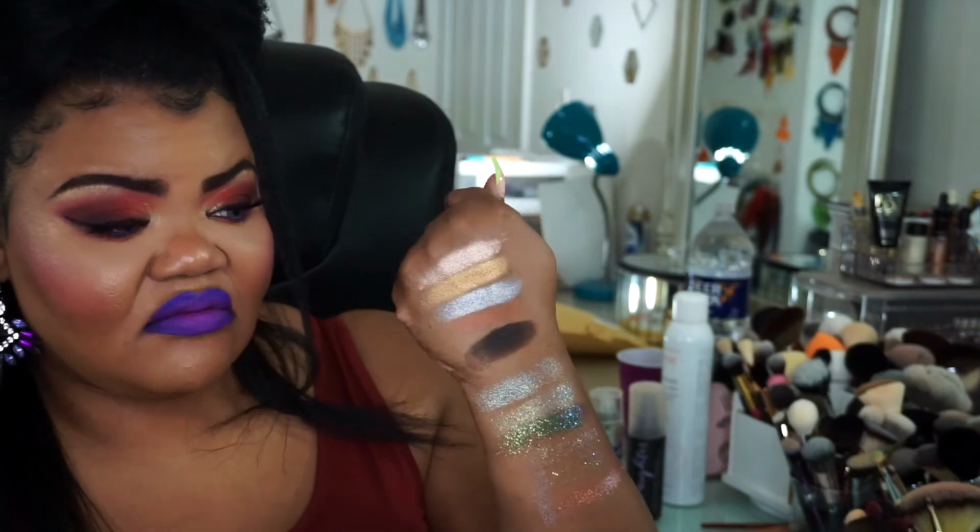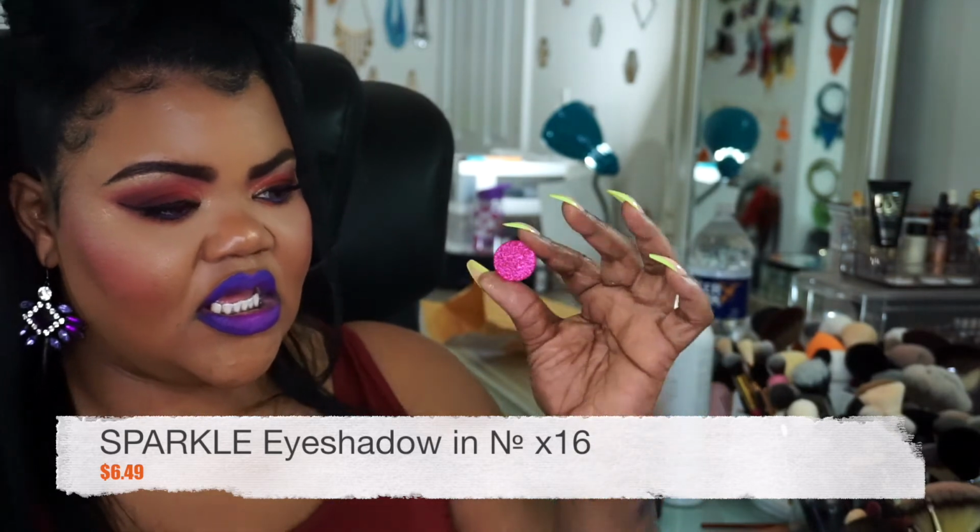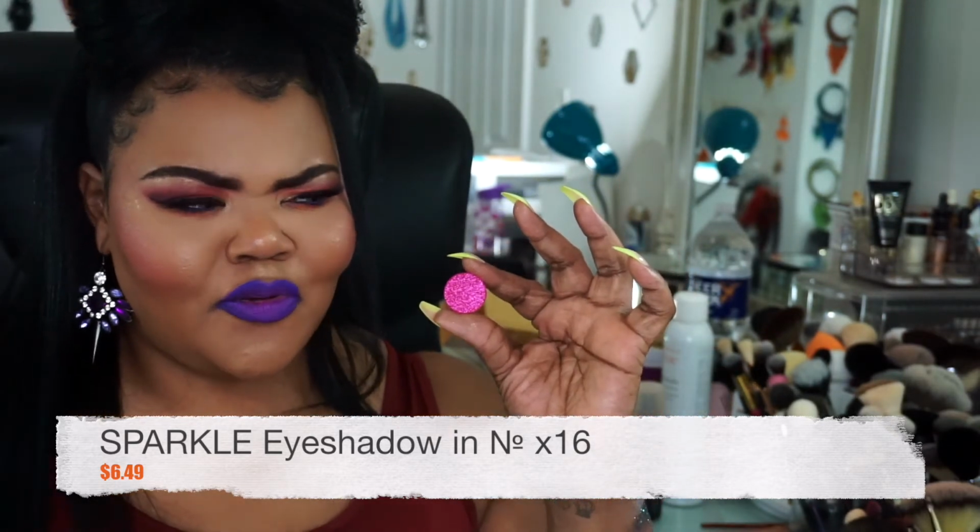These are worth every penny, and they're not really expensive either. That's the really cool thing about this company and this brand. None of these were expensive. Absolutely not. I think I paid $15 for the eyeshadow palette. And you know, here stateside, $15 for an eyeshadow palette with 5 shadows like that, worth it. Now this next one that I got is X16.